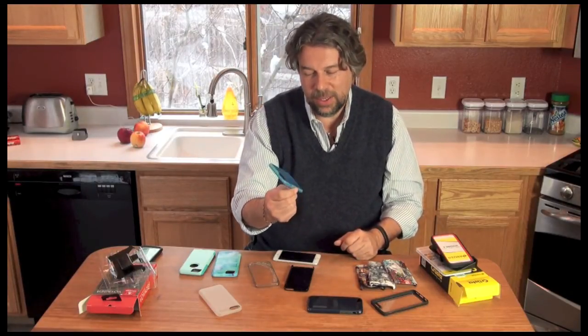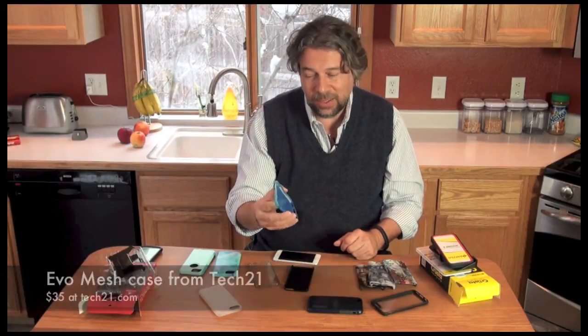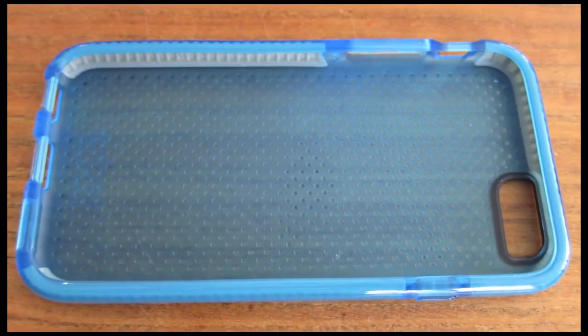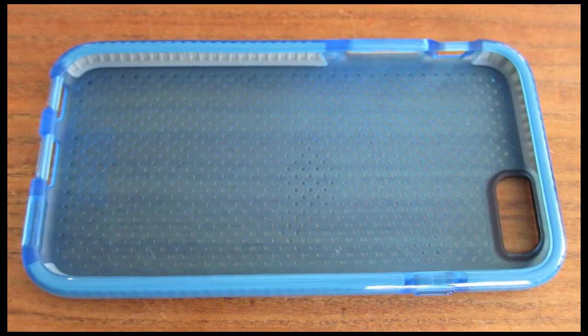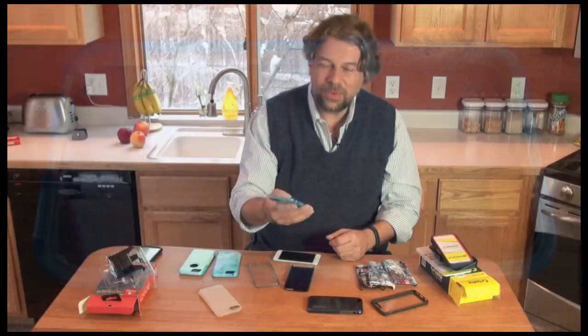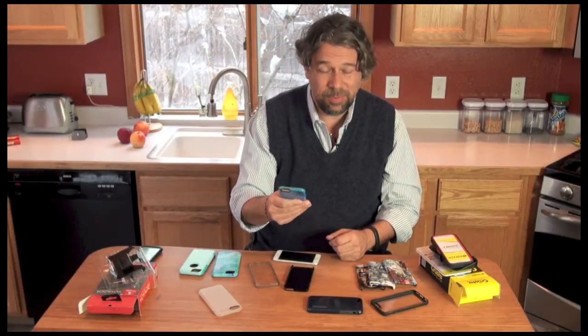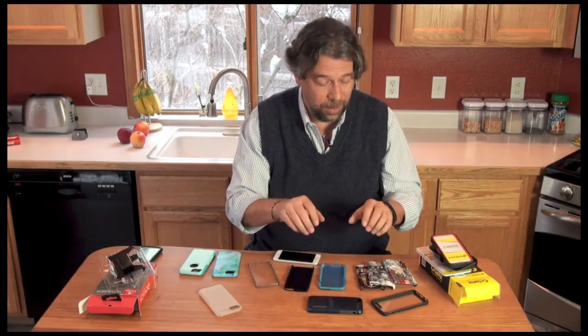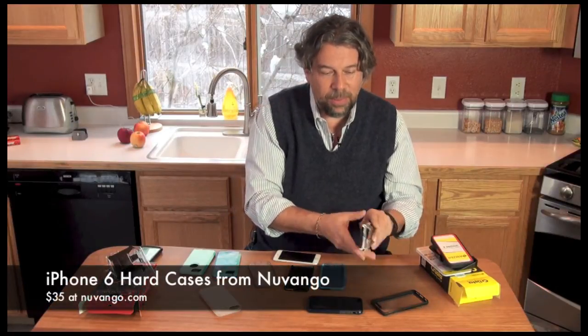Another one, this is from Tech21, and this is called the Evo Mesh. And it's another soft case, and I like this one actually. It's a fairly minimal sort of case, and it's fairly expensive for what it is at $35. But on the other hand, it has a nice feel to it, and it definitely feels like it's going to protect my phone well.